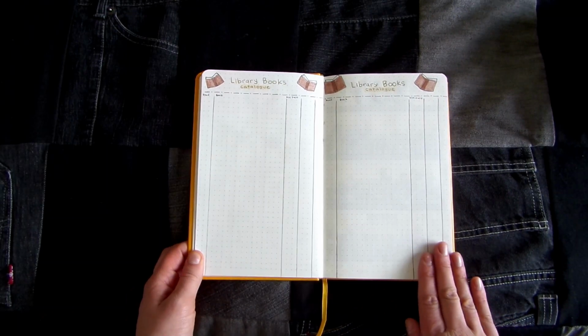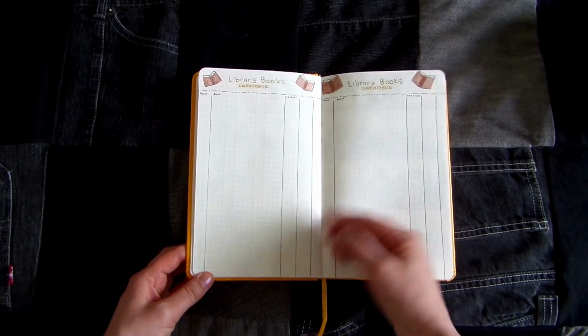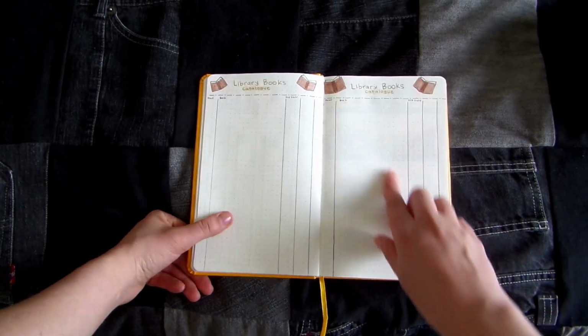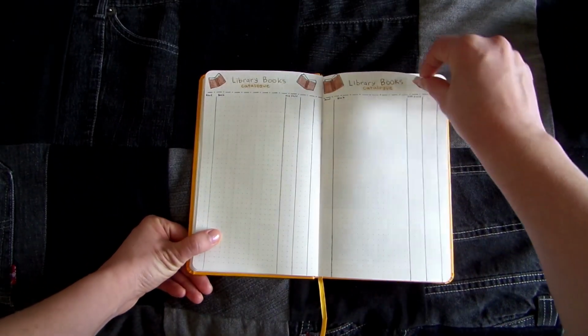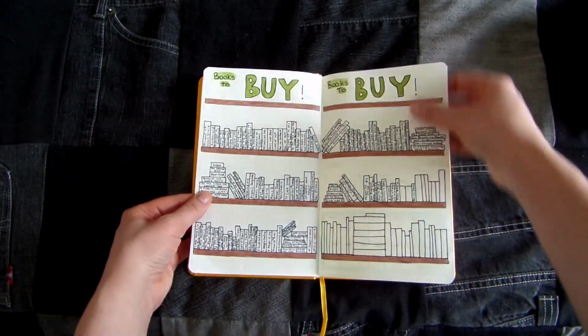And here is my library catalog. The first year I did a bullet journal, 1 page was enough, but this year, in 2019, I've had to make another library books page because I read a lot of library books, and so I have 2 pages just in case. And then this is one of my favorite pages. It's actually kind of long.